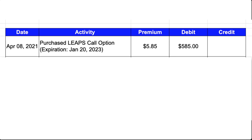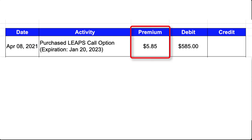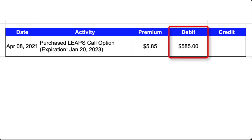Next, let's walk through the transactions where I actually purchased the LEAPS call option contract and then sold it. So on April 8th of 2021, I purchased the LEAPS call option, which had an expiration date of January 20th, 2023. So that gave this option contract a duration of 652 days. Now for this contract, I paid a premium of $5.85 per share, so I had to pay in total $585 for this LEAPS call option.